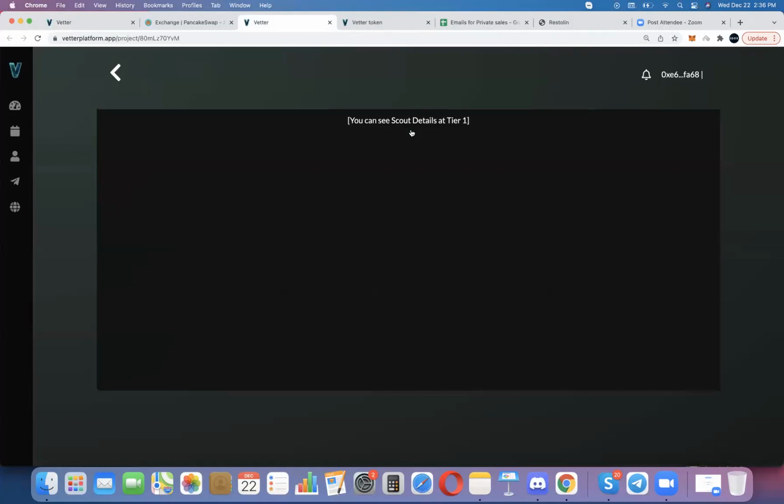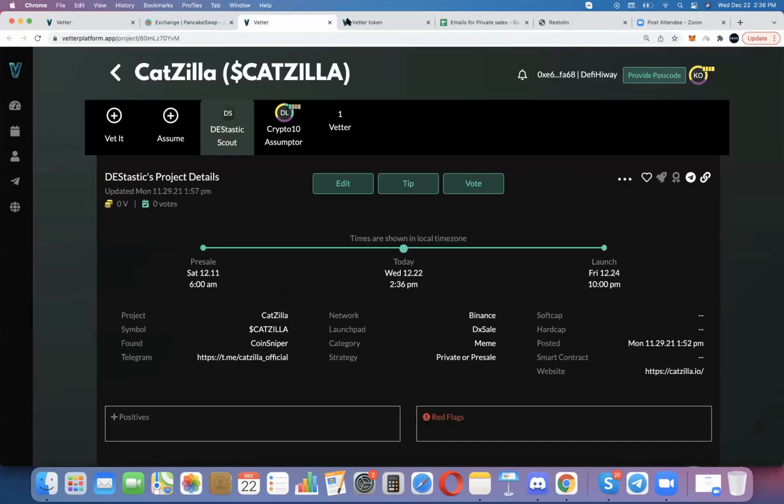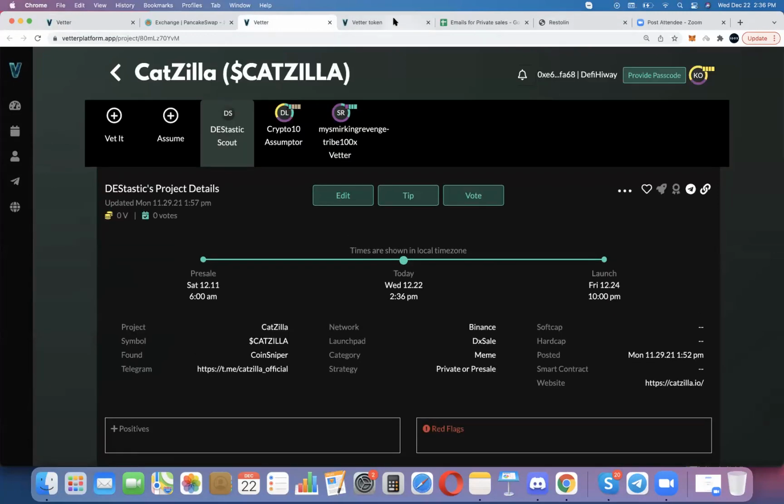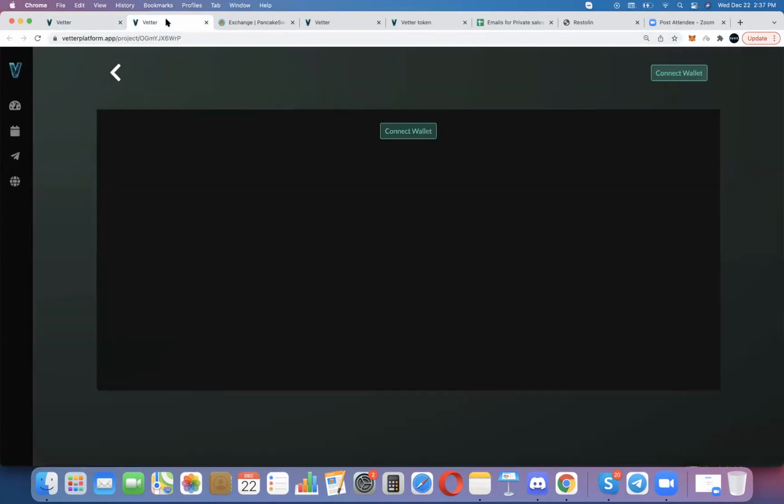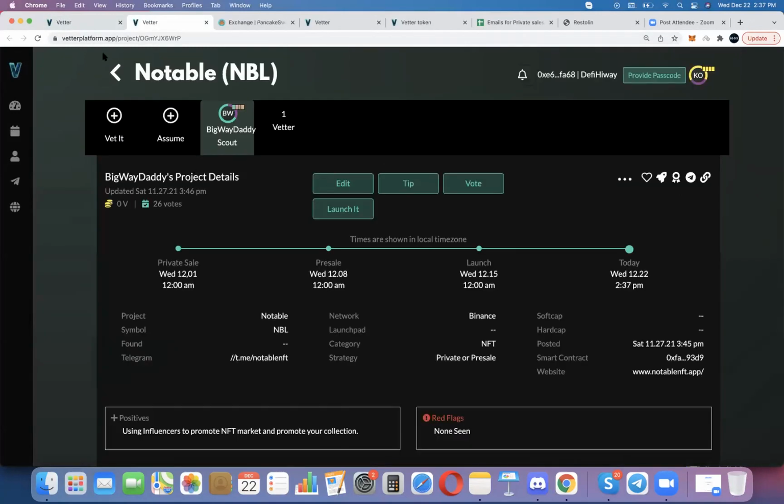So you can do side by side. You do have to connect your wallet each time because that's appropriate. We don't want to have our site automatically connecting to your wallet. You should have to authorize that. But you have the ability now to side by side compare more than one project.